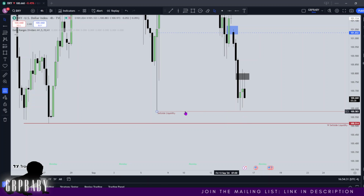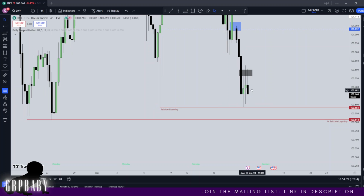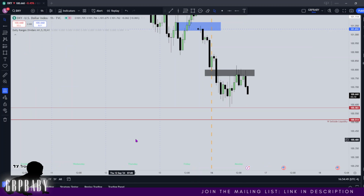Price failing to tap into it today. This is intentional, guys. There's going to be stops building below there, and like I said, moving into Tuesday, I'd like to see those south side liquidity stops grabbed, and ideally I'd like to think that we can get down here as well. We will drop down to the 1 hour, take a closer look.